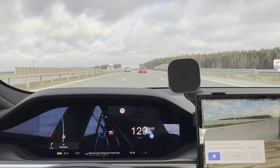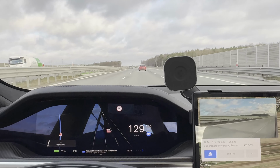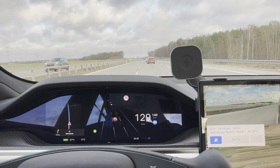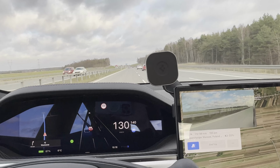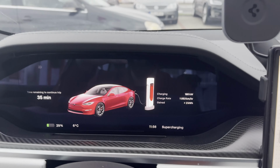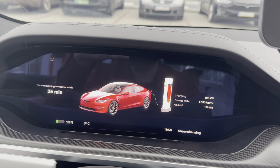There will be a stop. This is the supercharger, and once again the car drives itself. I press the button, it changes the lane, makes sure everything is safe. It overtakes and then we change back. We reach Warsaw with 27%. Connect the Tesla charger, it takes literally 5 seconds to start charging.